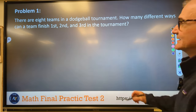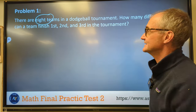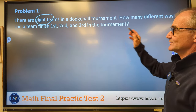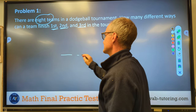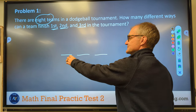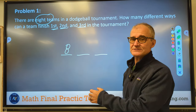All right, let's go ahead and get started. Problem number one, there are eight teams. I want to circle and highlight key numbers. Eight teams in a dodgeball tournament. How many different ways can they finish first, second, and third? So that means I have three slots right here. How many teams could finish in this first spot? Well, there is a total of eight, so any one of them could finish first.